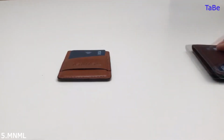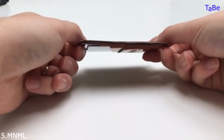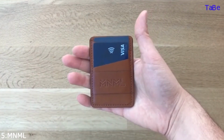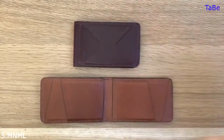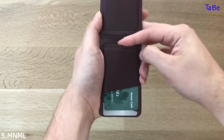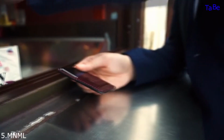We have two versions, the Minimal and the Minimal Plus. The Minimal is the slimmest version, holding three cards, your primary card in the front and two other cards in the back. The Minimal Plus is a bifold wallet that holds your primary card in the front, four cards inside, and has another pocket for extra storage. And they both have a cash strap for those few times you need to use it.